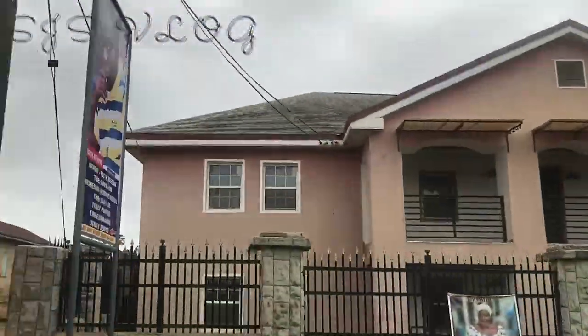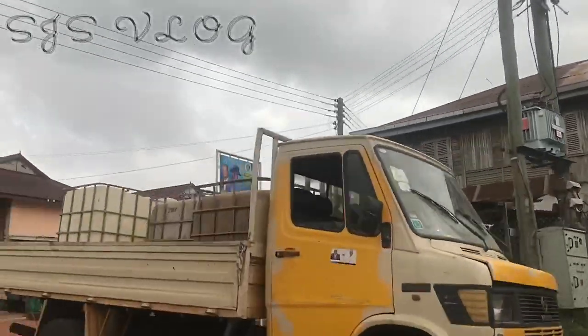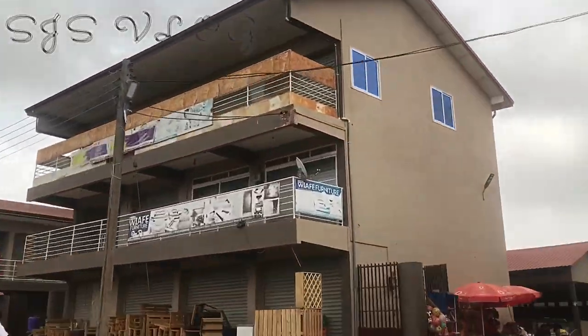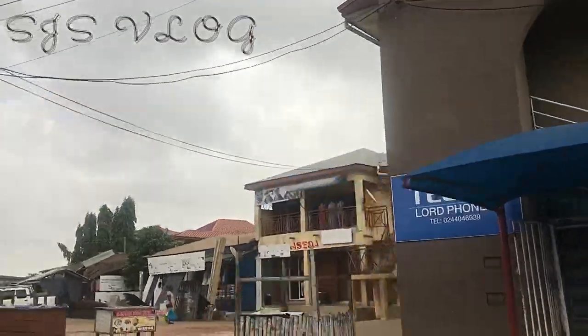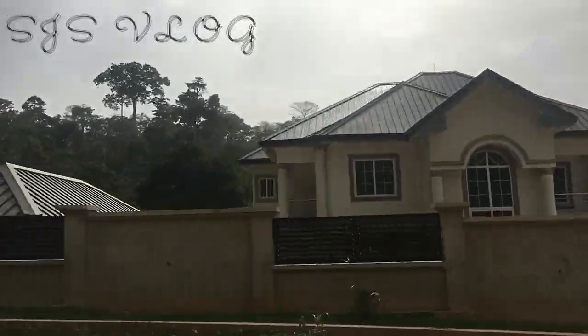So this is the town of Abetifi. We're just driving through Abetifi to get to my hometown, which is Pipiase. This town, I have lived in here before for like 2 years or a year before I left here to go to Kumasi. So this was just a drive through to the town. This is the station, just driving through, and these are some other houses that we also saw alongside the road getting to Pipiase.